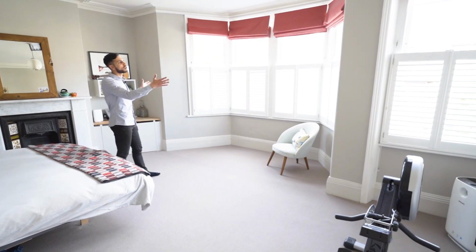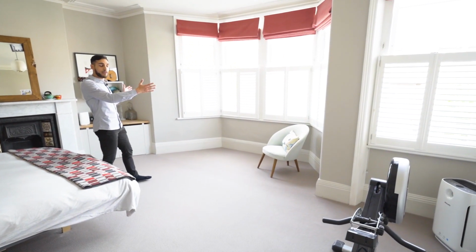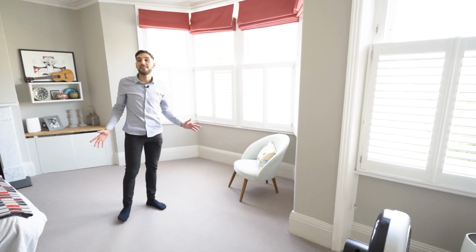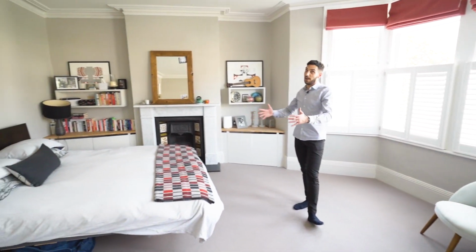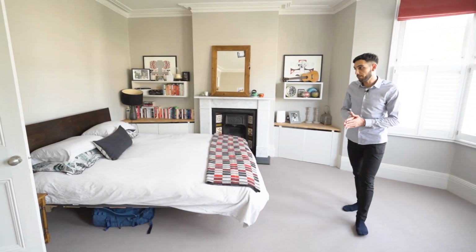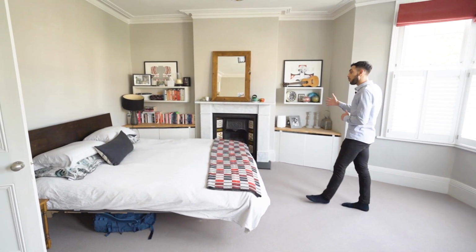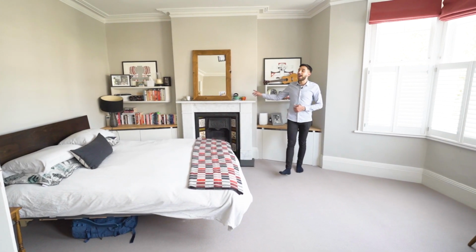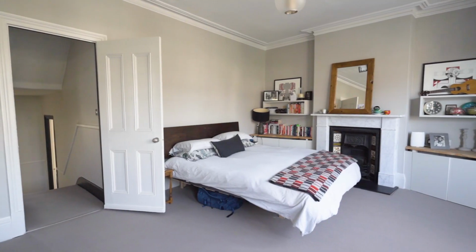We have the wooden double glazed bay window here and the dual aspect window to the other side with the shutters. They are allowing lots of light in this room, so it's really nice and bright. We have the marble fireplace just here, which is a really great feature for the room, and the original cornicing throughout.